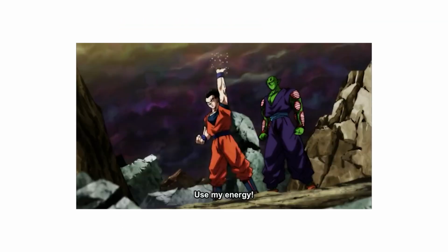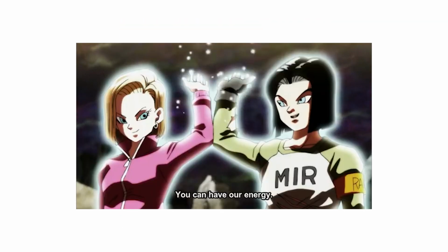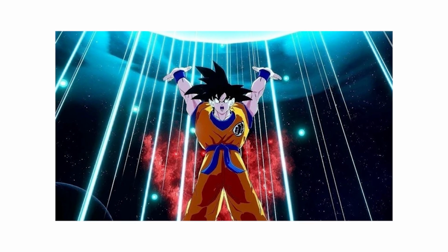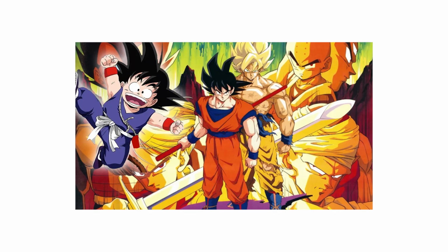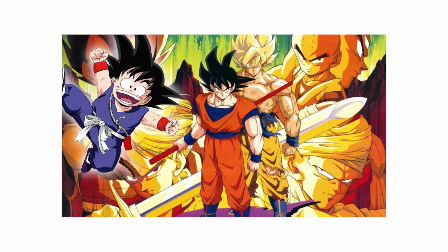While Goku is the main person who uses the Spirit Bomb, his friends like Krillin and Gohan have helped him too. Sometimes, even other heroes join in to make the Spirit Bomb even stronger by adding their energy. Goku believes that using positive energy from everyone can create a powerful force for good. It's one of the strongest attacks in the Dragon Ball series, and can defeat the toughest villains when used correctly.